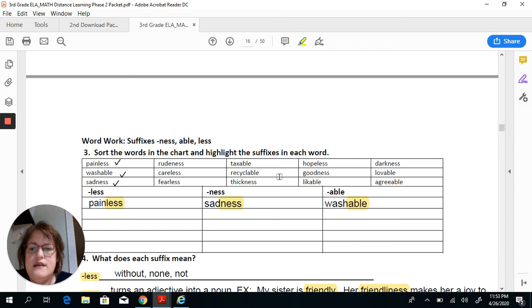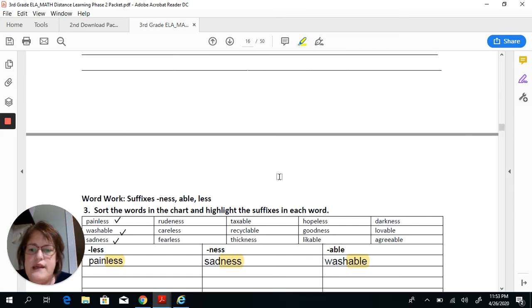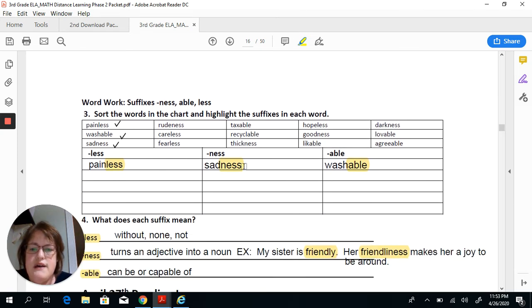Okay. And then for number 3 here, your word work, you have suffixes NESS, ABLE, and LESS.